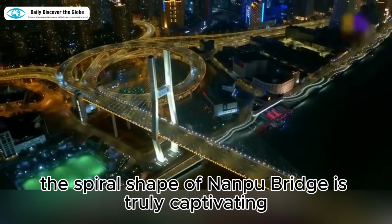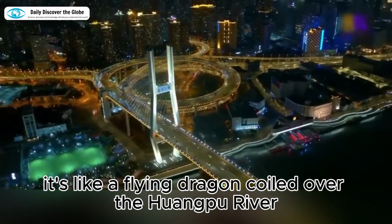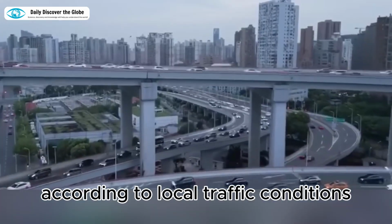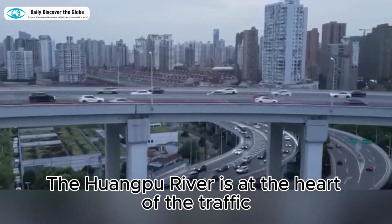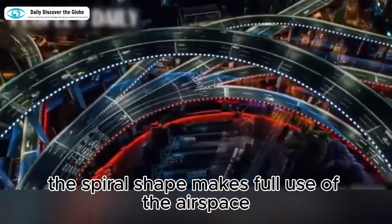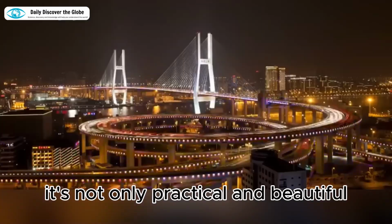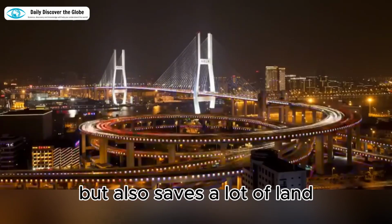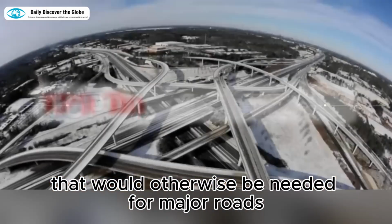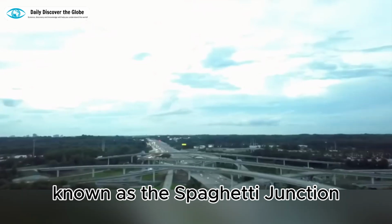The spiral shape of Nanpu Bridge is truly captivating. It's like a flying dragon coiled over the Huangpu River, and its complex design was built according to local traffic conditions. The Huangpu River is at the heart of the traffic network, with huge transportation demands. The spiral shape makes full use of the airspace, increasing road options. It's not only practical and beautiful but also saves a lot of land that would otherwise be needed for major roads. Number 9. Tom Moreland Interchange, known as the Spaghetti Junction.